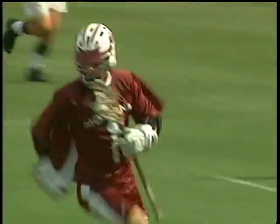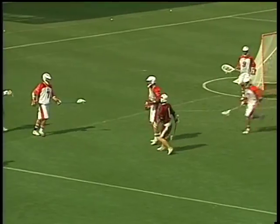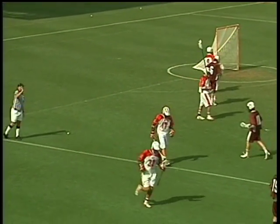He has it in his left hand. Look at him, speedy down. He comes all the way down. He's pushed from behind, and the flag comes out. And St. John's does get possession. Not a very smart play right there by number 32.